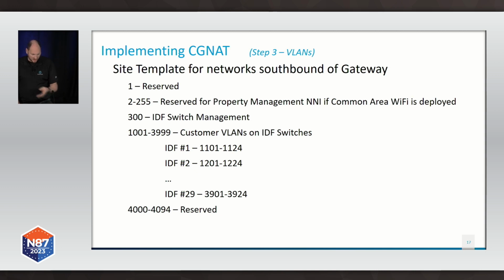When we do an instant on setup, which is what IDF 1, 2 to 29 is, each port on the IDF switches goes to just a different VLAN, and that allows us to move very quickly on getting a customer connected. So we could think of the IDF structure as almost like a giant port extender. When we do wireless access points, it's kind of the same thing, except the IDF is not where the customer VLAN assignment happens. That happens at the wireless access point. And so we have another set of port extenders there with the Wi-Fi network.